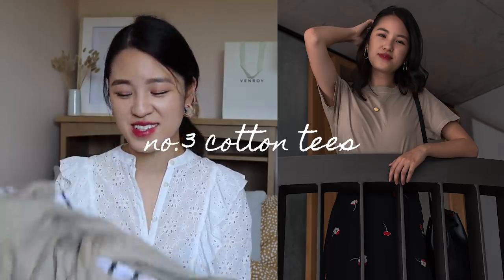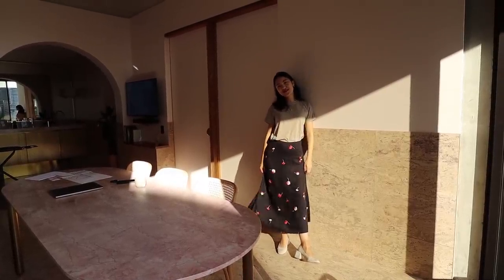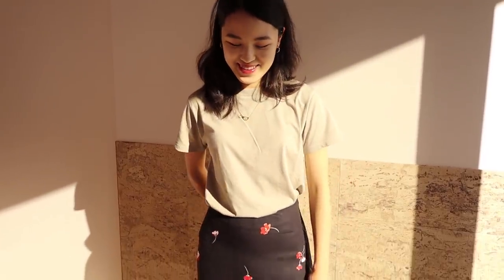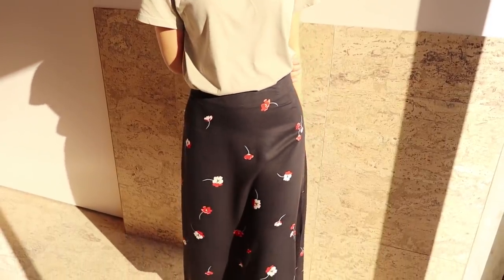Next thing to talk about are, of course, really simple t-shirts. But I thought I would share with you a few that I probably like the most right now. I recently got this Jac and Jack t-shirt on sale. This was probably about 50% off. But I know they're an Australian brand that can run a little bit expensive. But what I wanted to tell you was I really like this light khaki or taupe colored t-shirt.